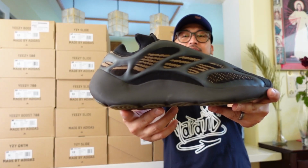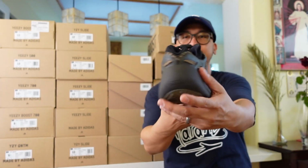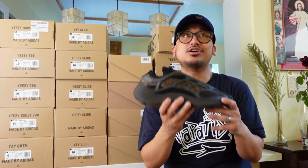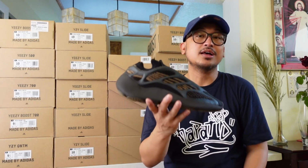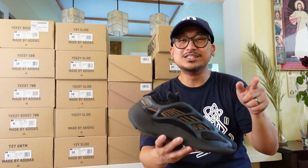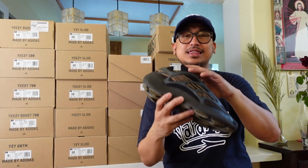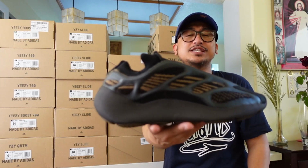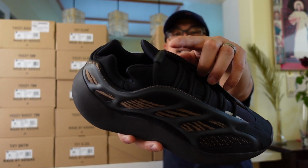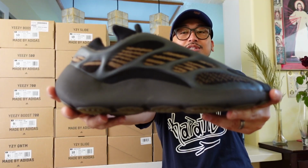Yeezy 700 Clay Brown, bro. Look at that. Yeah. So still deadstock. I actually purchased this on Sneakers and Stuff. I needed to pick this up in Venice Beach and I used my Quantum pair by the beach. Really bad choice. But this is also one of the Yeezy that has the infinite loop lacing system, which most of us really don't appreciate. But anyway, this is what it is.